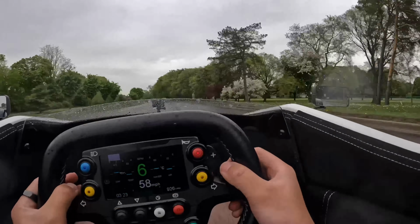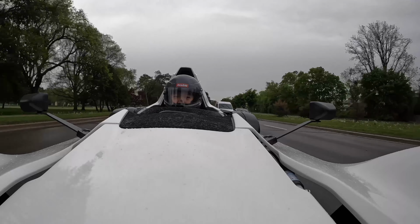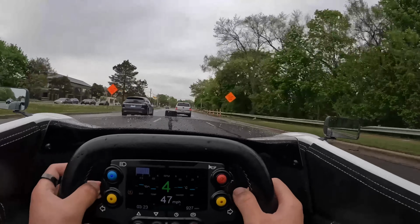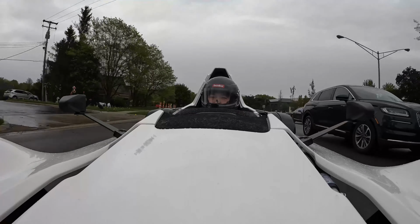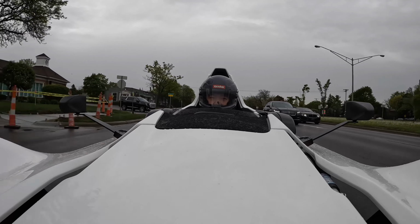It's just me in here, and I barely fit. So, yeah, it's single seater, no windshield, I have a helmet on. You saw the front trunk. But if you have run out of adrenaline when driving your hypercar or supercar, this is gonna make you feel alive. And yeah, are there race cars that are faster? Absolutely. But none of them are street legal.